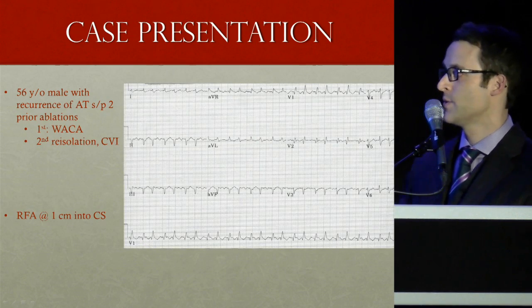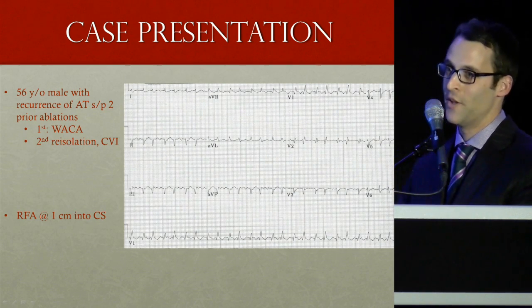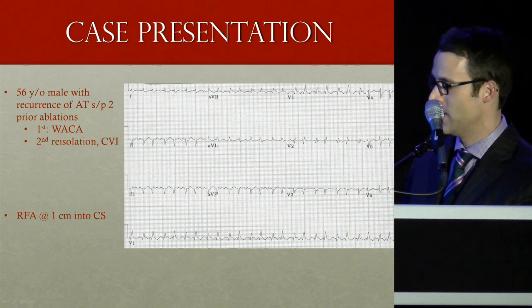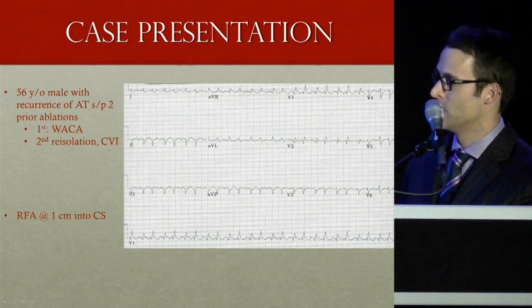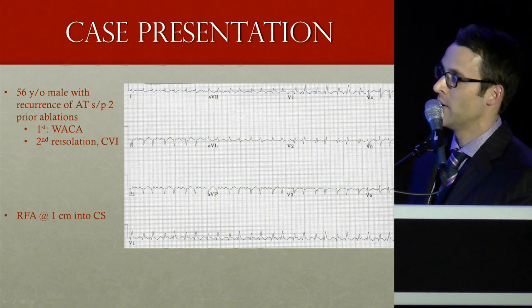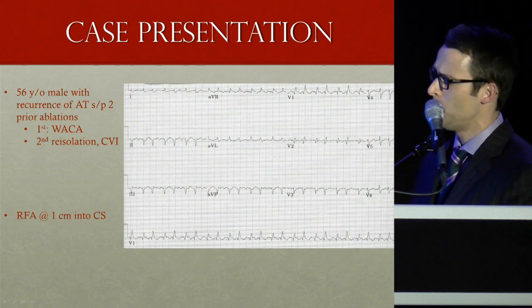Furthermore, this was from an outside hospital. I wish I could break in and download the EP study, but all I have is the EKG that I stole, because I keep these interesting EKGs with me. This was another gentleman who only had two prior isolations, which is great in our area. First, he had just a circumferential wide area isolation for paroxysmal AFib. Then he went back with a recurrence and had a second re-isolation of his veins with a right-sided line.